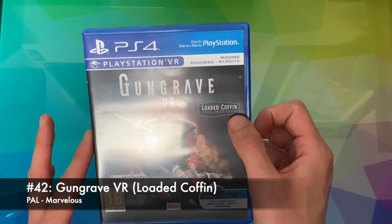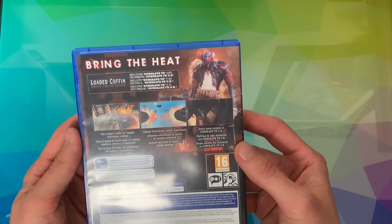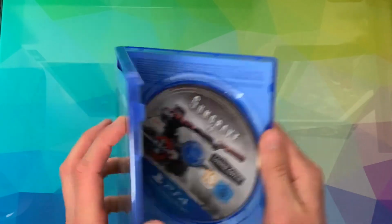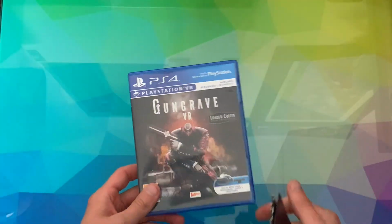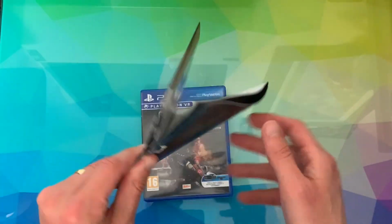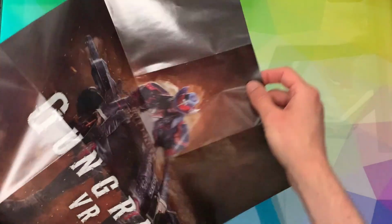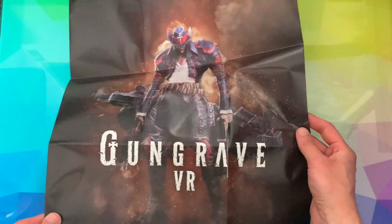This is a loaded coffin special limited edition. I think this is just the PAL release. There was a big limited edition in Japan. It came with like some extra things, probably soundtrack, etc. But like I say, I'm trying to collect mainly for PAL territory or as English as possible, really.